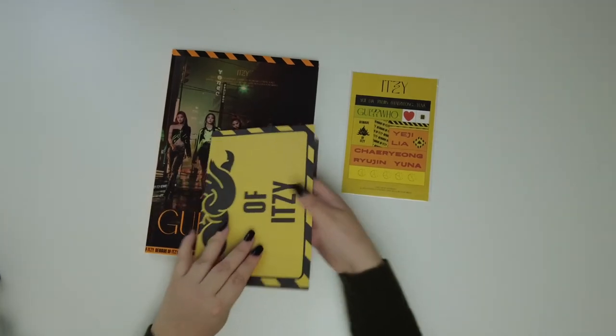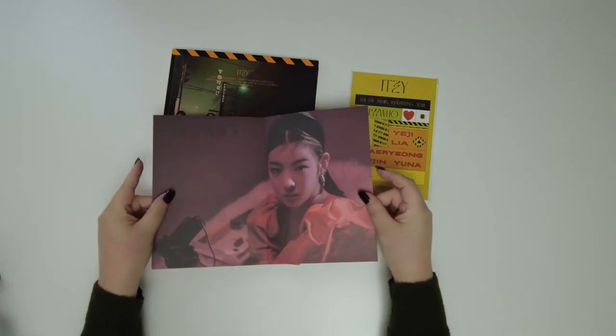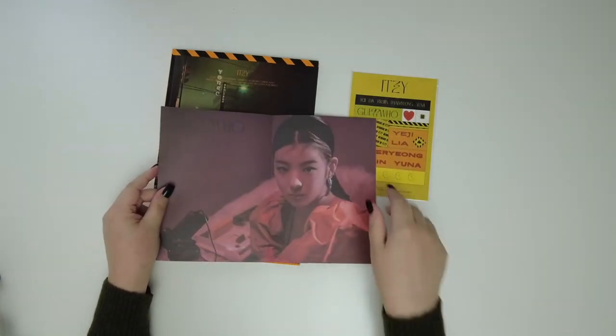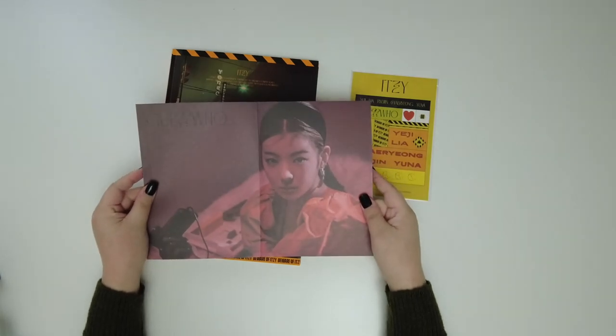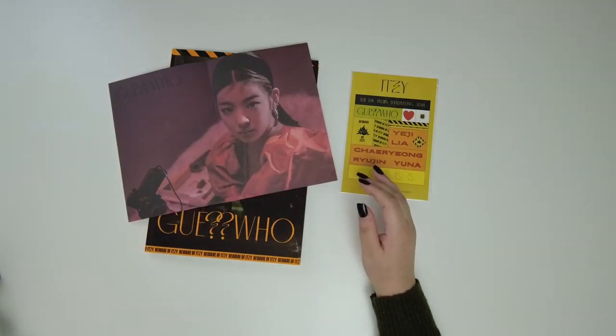So here's the poster. Oh, I think it said Chaeryeong. It says Leah. I don't know why. Anyways, we have Leah. She's so pretty in this outfit. I love this concept. This is a really pretty concept. Wait. Oh, no, no, no.